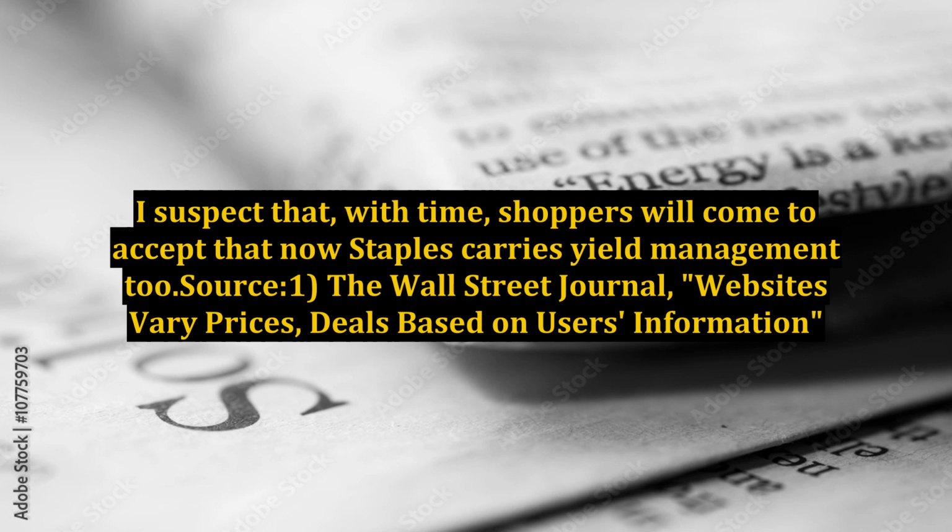Source: The Wall Street Journal. Websites vary prices, deals based on users' information.